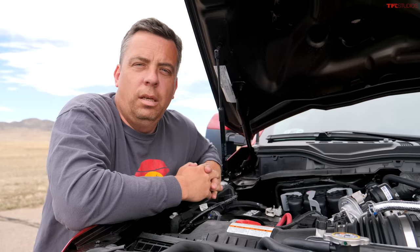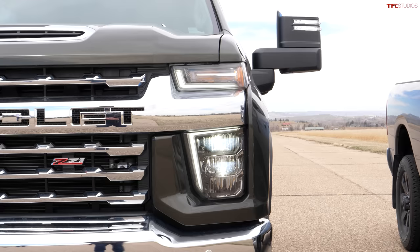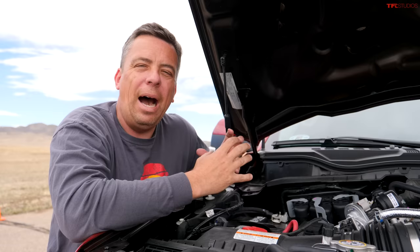If you like a standard output engine, you can be with Roman with his weak 370 horsepower. If you like a Duramax, yeah, that's okay too. But if you like power and torque, this is where you gotta be.